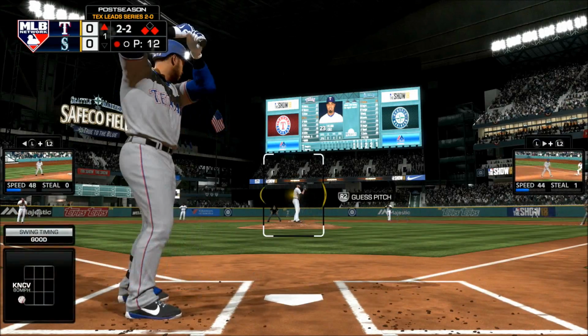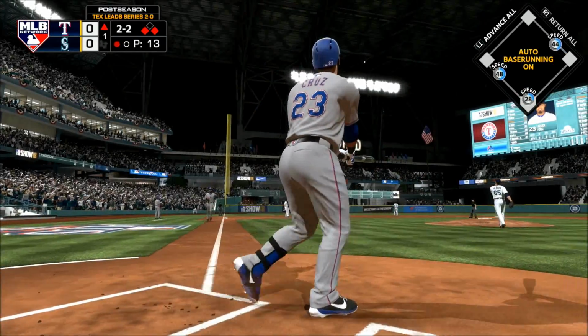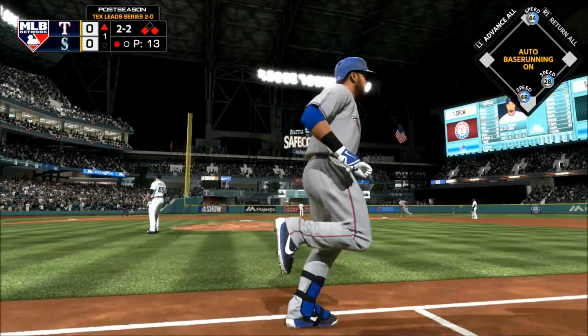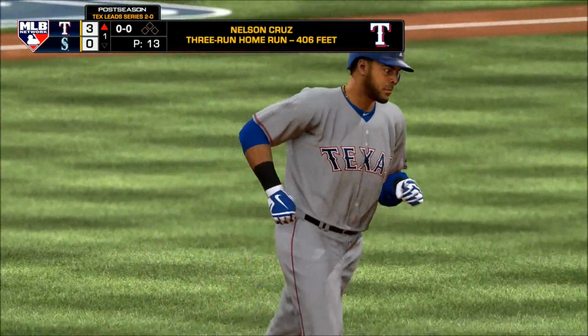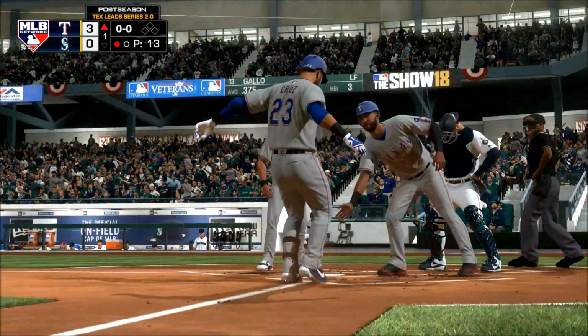Nelson Cruz now. Now a drive by Cruz. Deep left field. Gone! So a 3-run blast to straightaway left.